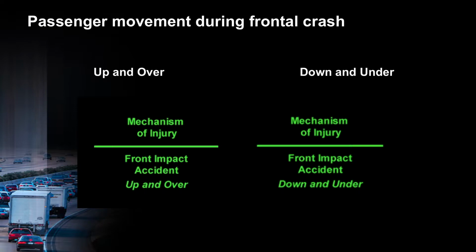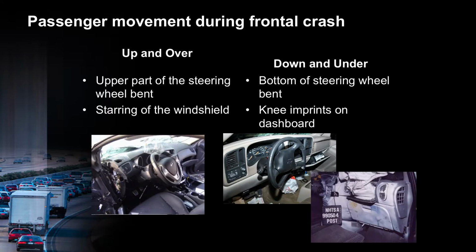So if we actually look at injury patterns, if your patient was involved in an up and over, you're going to see that the upper part of the steering wheel tends to be bent if your EMS is bringing pictures in. You can see that pictured there. You can see how the upper part of the steering wheel is bent. You can also see starring of the windshield, both of which would indicate that the patient was propelled up and over. Whereas in that second picture, you can see how the bottom of the steering wheel is bent, meaning that the patient likely went down and under.